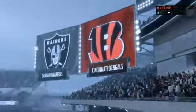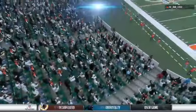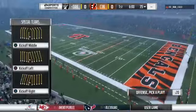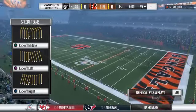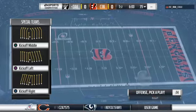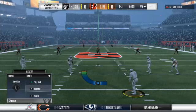We're on to the divisional round now, 2 steps away from playing on the biggest stage in sports. It's the Raiders going up against the Bengals. From the banks of the Ohio River, there's a look at Paul Brown Stadium here in Cincinnati, Ohio. Coming up, it's divisional round Saturday, and we've got an AFC battle on tap between the Oakland Raiders and the Cincinnati Bengals.